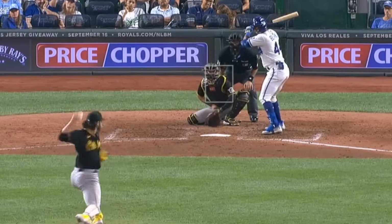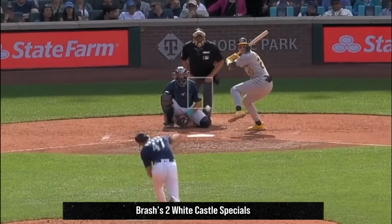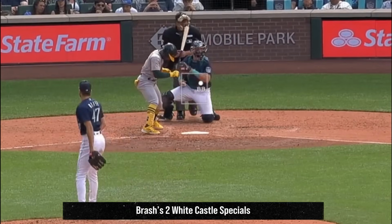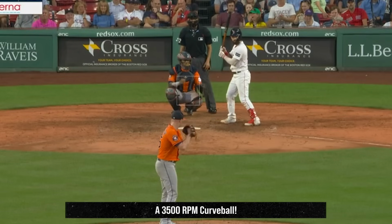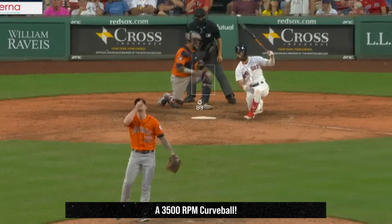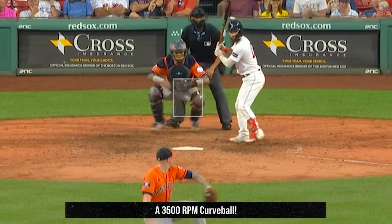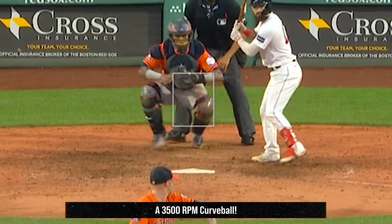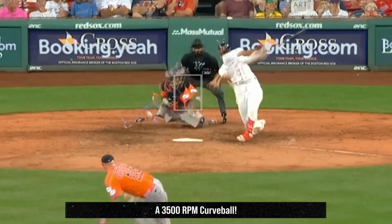Colin Holderman had this 99-mile-an-hour two-seamer. Matt Brash picked up 2 White Castle specials in his appearance. Check out these wicked sliders. And my filthiest pitch from a reliever yesterday was this 3,469 RPM curveball from Ryan Presley. Yes, this curveball was almost 3,500 RPMs. Insane. Look how violently that thing drops. I did this overlay with his slider, and you can see just how filthy that curveball is.